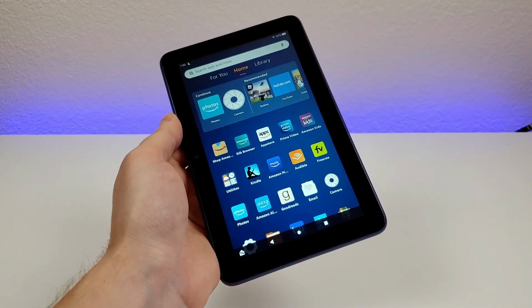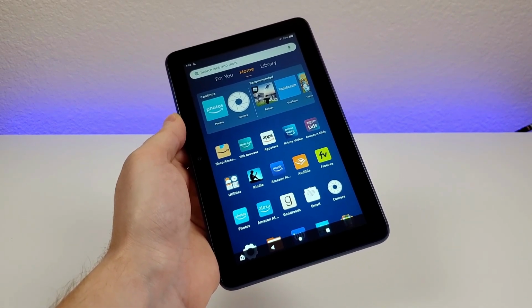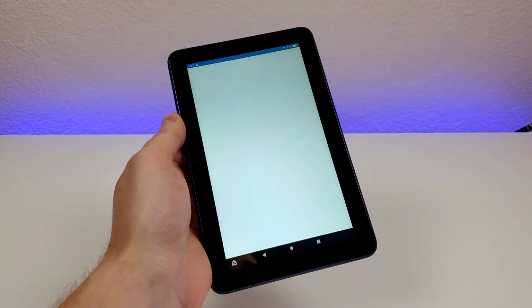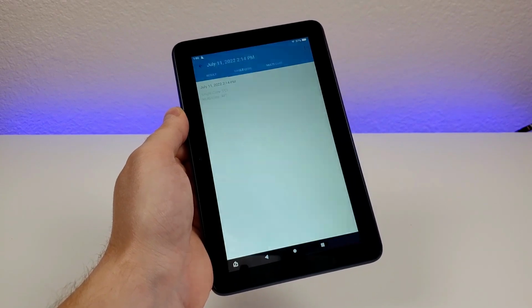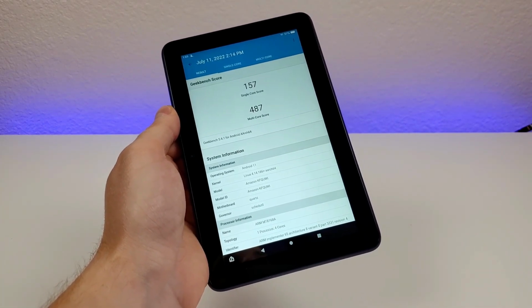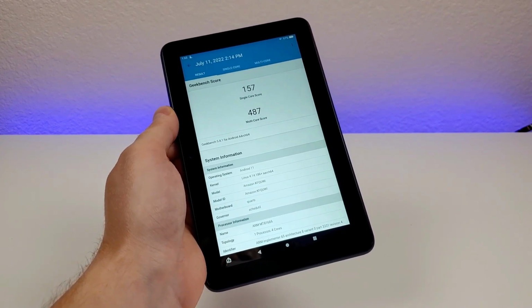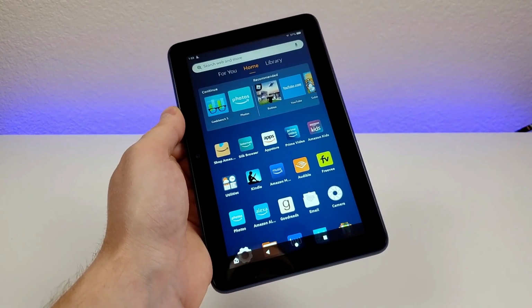But again, if you're looking to do anything involving any sort of processing at all, the processor on here is relatively weak. Now, I did run a benchmark test using Geekbench 5, and I'll show you the scores from that test right now. But essentially, I got a single core score of 157 and a multi-core score of 487. So if you currently have a Fire tablet, and maybe you're thinking of upgrading to this one, then I do recommend running this test to see how your scores compare to these scores. But again, overall, if you want to use this tablet for content consumption, it will work fine for that.